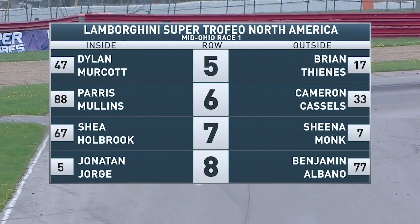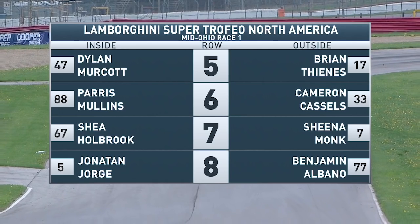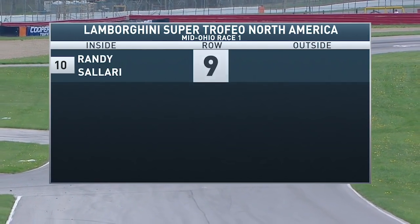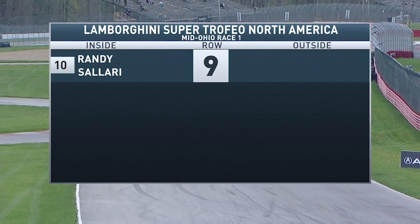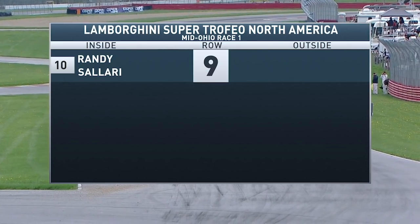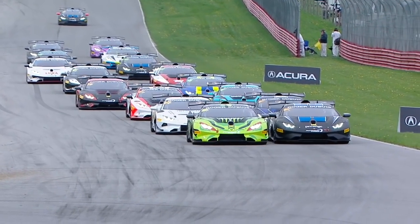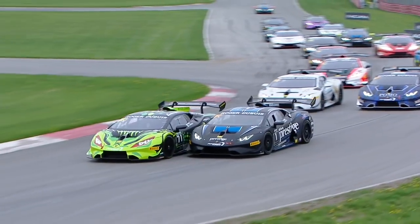Our AM pole sitter is Ryan Hardwick in the number 2 and on the outside of row 3. And our LB Cup leader will be that number 88 machine of Mark Proto and Paris Mullins. Starting on row 6, rounding out the field, Randy Solari, starting in the 10, but he'll hand over to Stephen McAleer, a very quick driver who could factor at the end of the race. Now to take you through, I'll hand it off to my IMSA Radio co-commentator, John Hindhoff.